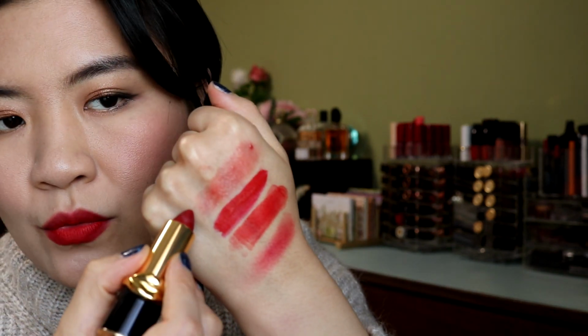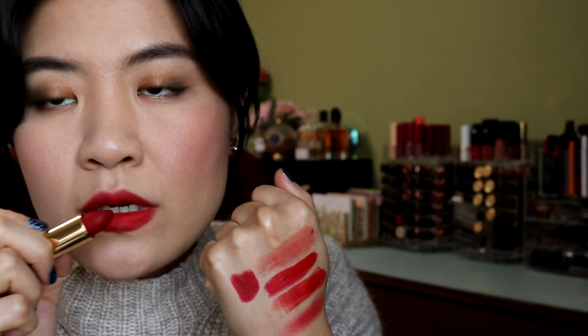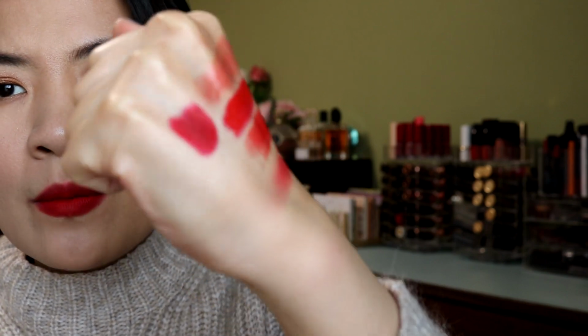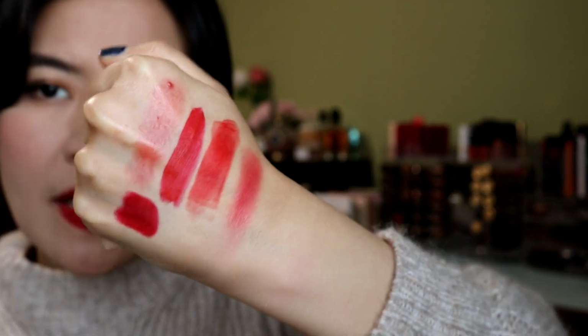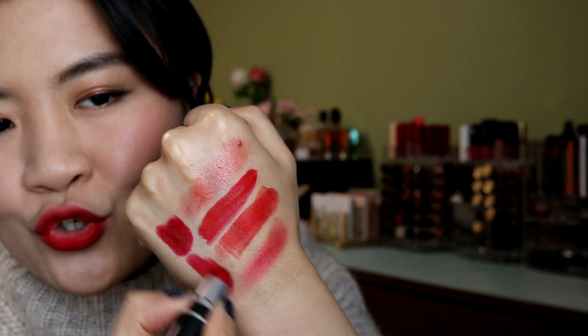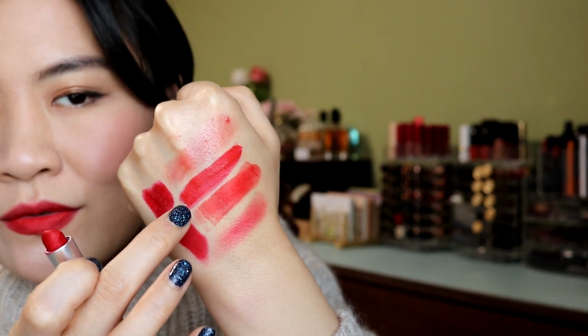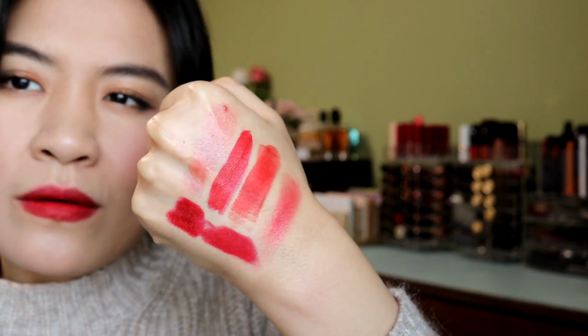Okay, let's just swatch here. Oh, it's actually quite similar to the liquid one, which is the one I'm wearing, but I think it's cooler. It's more purple. The very, very classic Ruby Woo from MAC. Oh, this one is dry. Yeah, this is also quite similar to the liquid one.